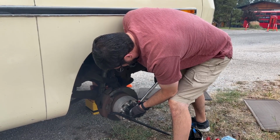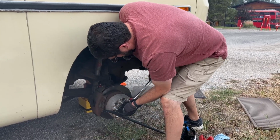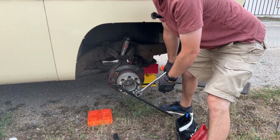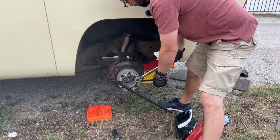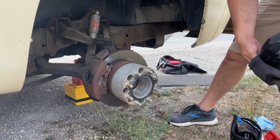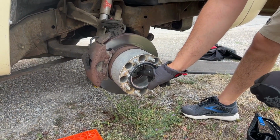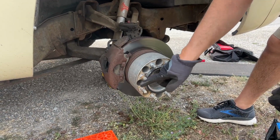So that was actually a little bit loose. Okay, I think we found the problem. So I checked the axle nut and it was maybe a little bit off torque spec, but it was tight. I checked torque on all of these spacer nuts.